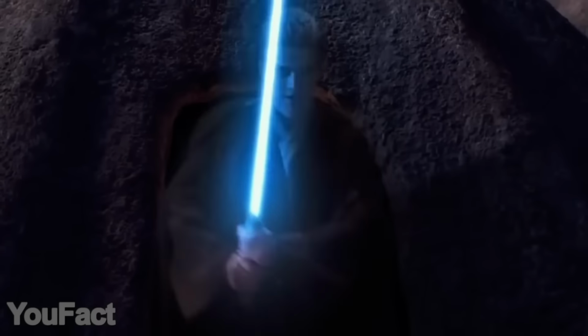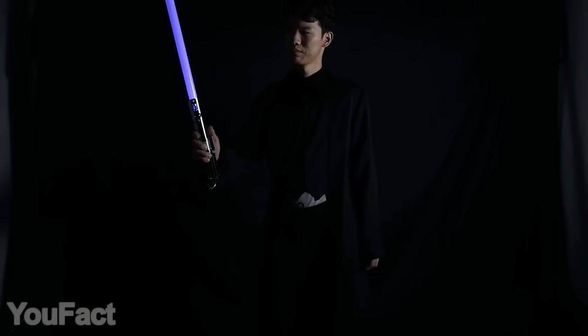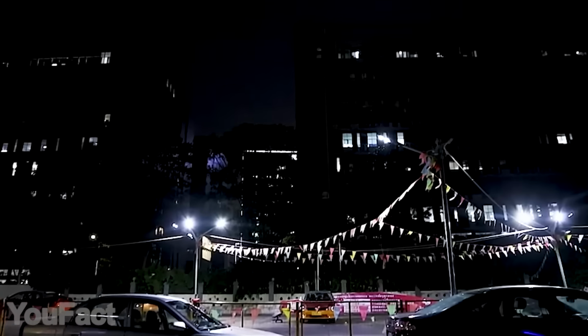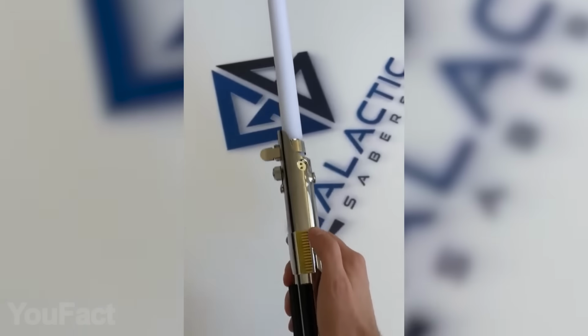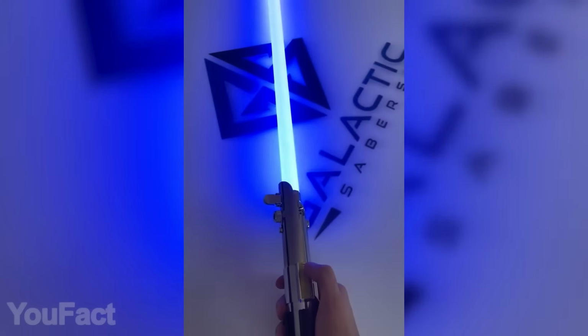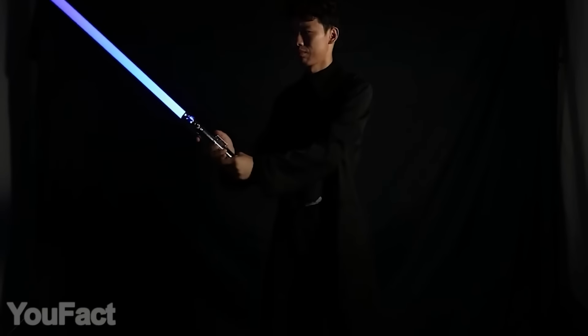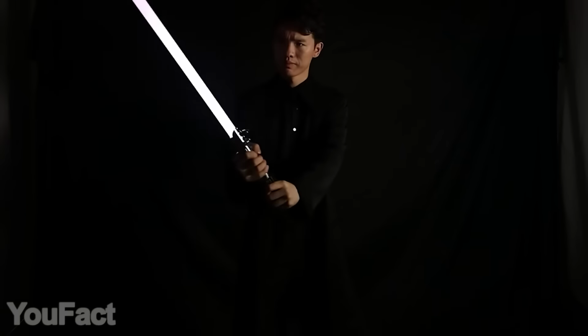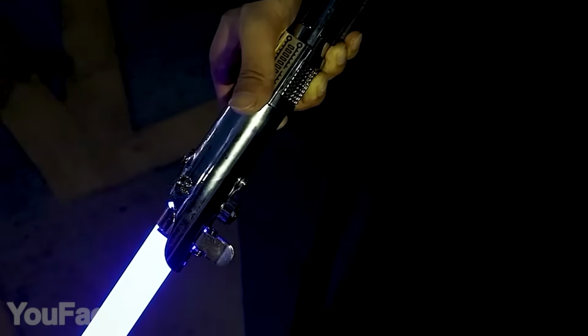The lightsaber of the infamous Anakin Skywalker is now available for everyone, and it's not just a fancy model. It's made for actual intergalactic duels. The saber features a shatterproof polycarbonate blade along with an aerospace-grade aluminum hilt. You'll also get customizable lighting and sound effects for a fully immersive experience. Just press and hold the power button to toggle between them.